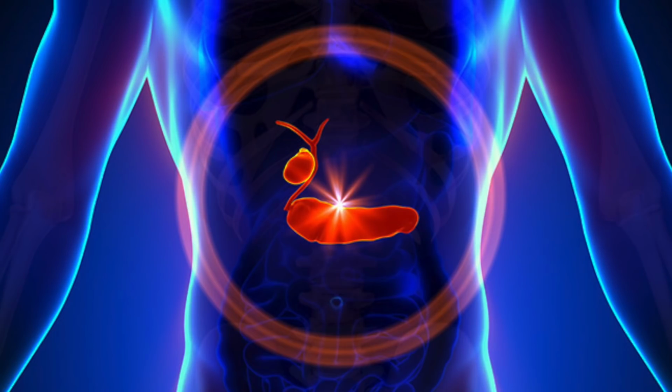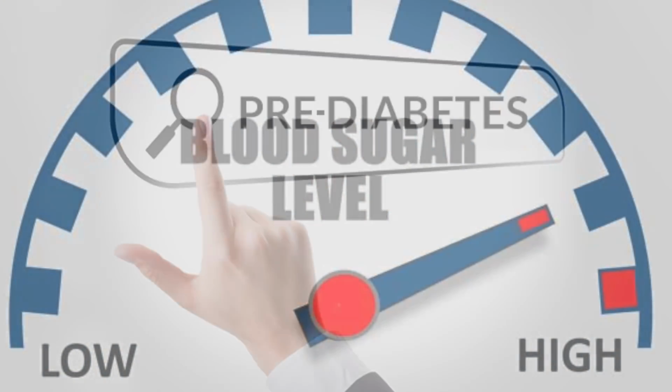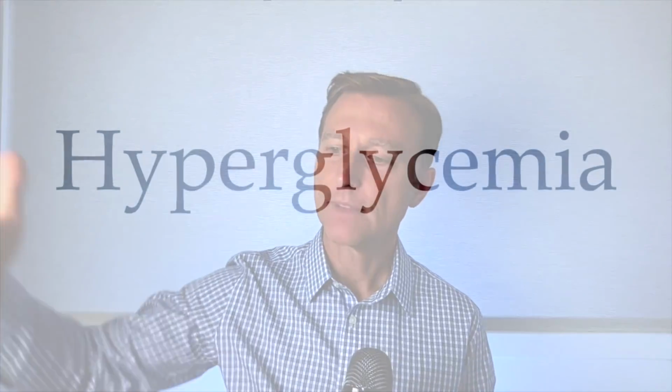Now, with more time, the pancreas is just going to go, you know what, I can't keep making all this insulin. And the beta cells that make insulin are just going to get exhausted, they're going to get tired, and they're going to retire and go to sleep and not work that much. So now we have less insulin. And now the blood sugars go up because there's nothing to push it down. And this is called prediabetes and actual diabetes. So that's the different phases of what happens when you start doing more carbs, end up with hypoglycemia, and end up with hyperglycemia. What do you need to do?